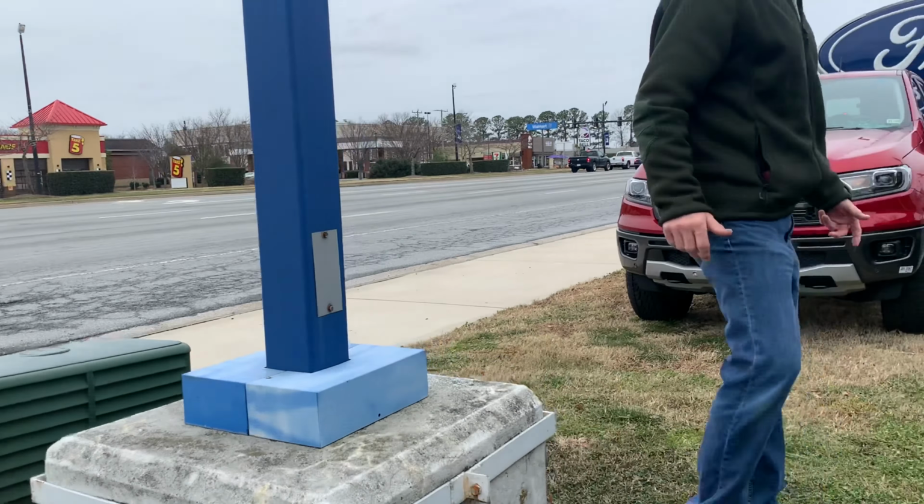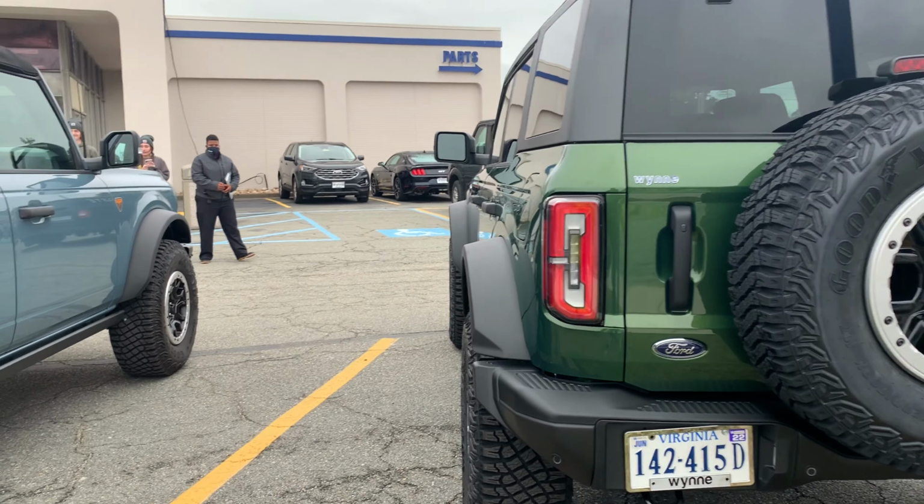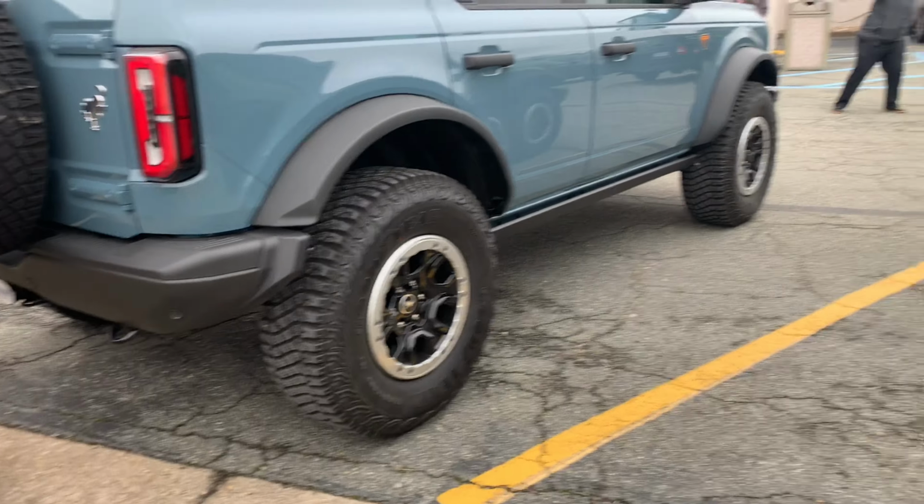What do you think, Gavin? It's pretty cool. Pretty cool? Yep. Have a dealer plate on. Let's go rescue that Bronco from that dealer plate. All right, let's roll.